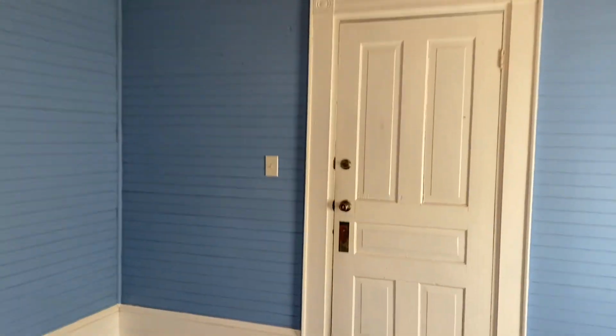All right, so we're just gonna start upstairs in the blue room. And this is the door that goes out to the balcony. And this is that little sitting room.